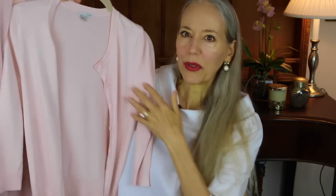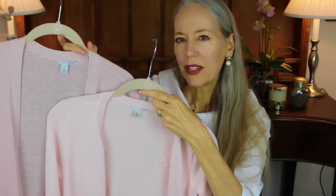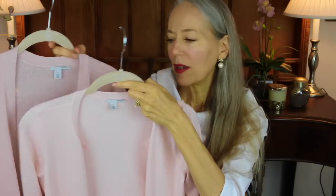Such a pretty cardigan. My next one is also a cardigan in blush, but I'll show you, it's a different color of blush. So this one is more mauve blush. This one is more peachy pink blush.